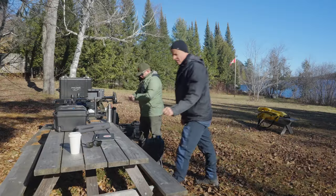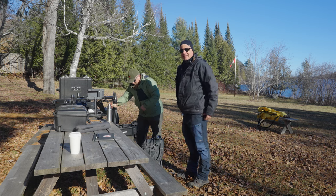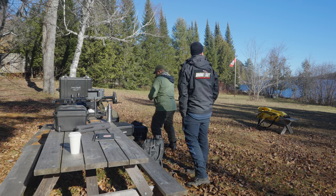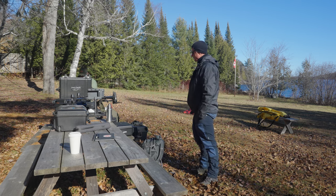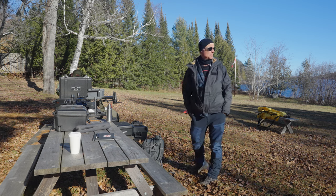I have to say, this is not a bad office for today, out here on this fine November 20th fall day up here in Muskoka. Days above zero in November this late? Yeah, it's true. I'm doing well with the weather. They say it's supposed to snow tomorrow.